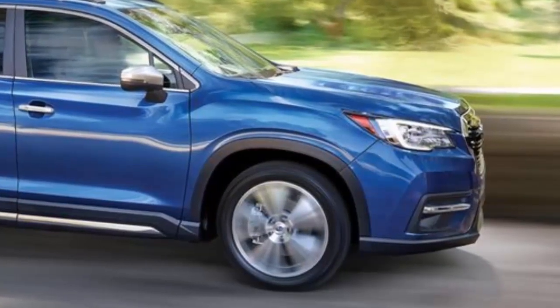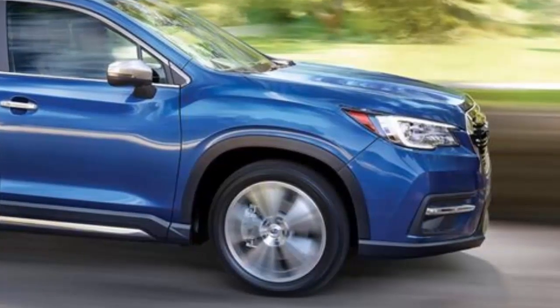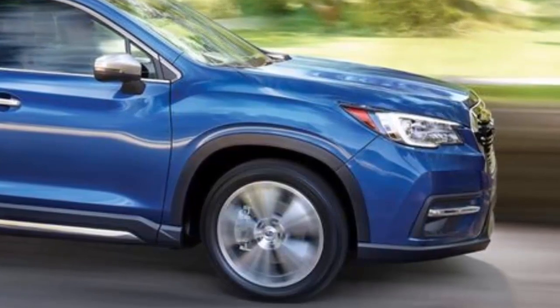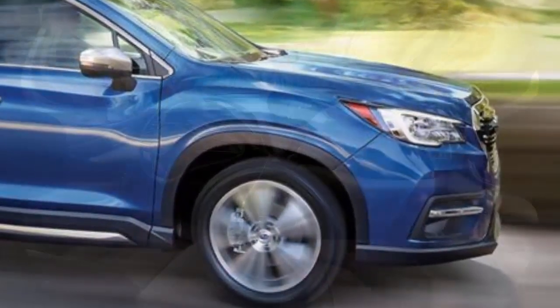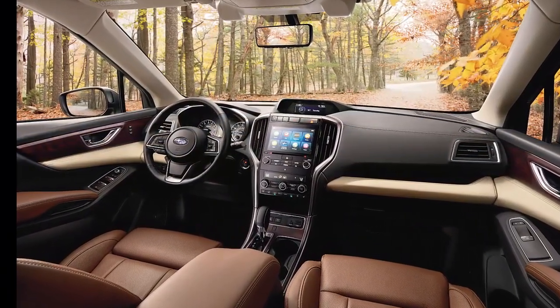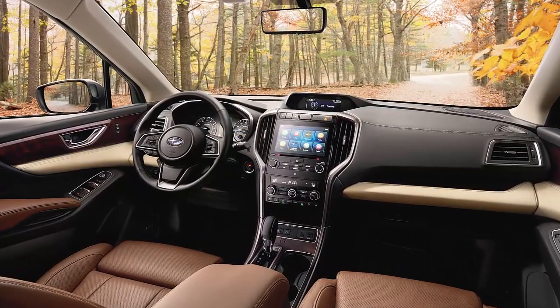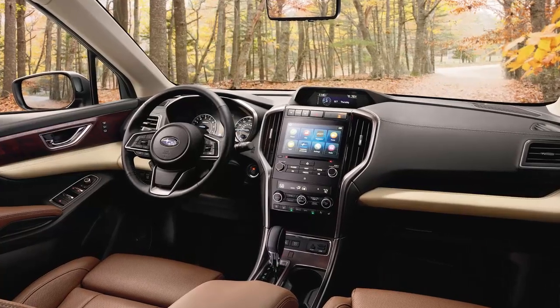It can be had with either a bench seat in the second row, for a total of 8 people inside, or captain's chairs, for a maximum of 7. Built on Subaru's global platform, only with an extension to take the wheelbase to almost 114 inches, it has up to 153.5 cubic feet of passenger volume, and up to 86.5 cubic feet of cargo space.